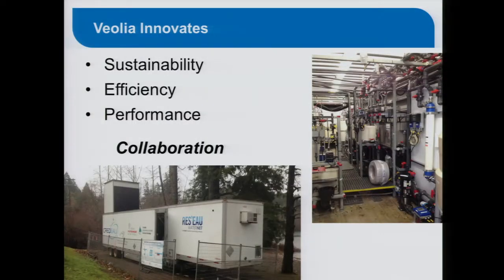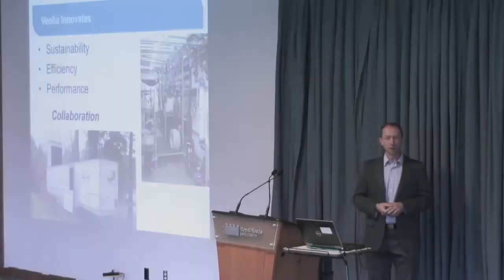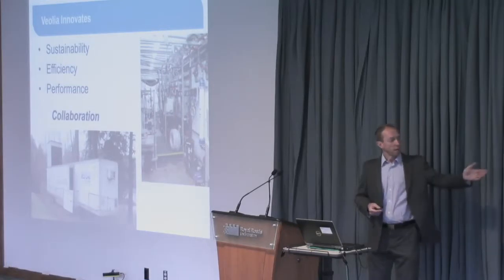Another thing that's fundamental to the company is innovation. Veolia spends a lot of money on research and development, and we do that in our own research facilities with our own staff, as well as through collaboration. Really, the objective of all of that is to improve the sustainability, the performance, and the efficiency of our products and services.